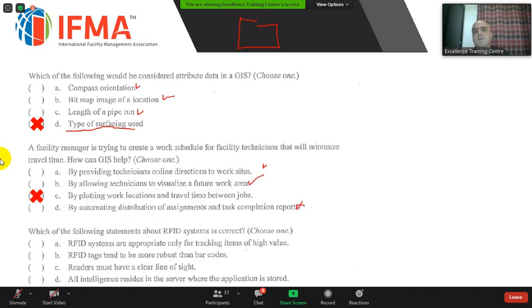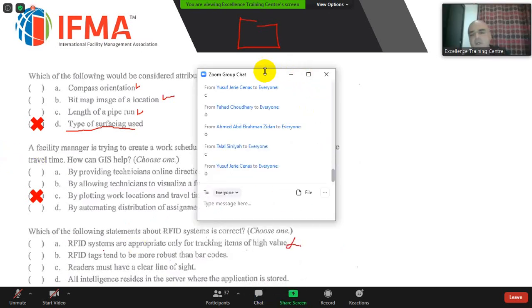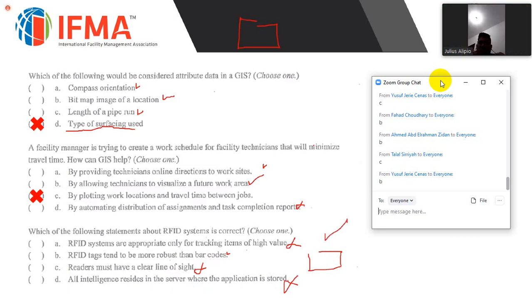Which of the following about RFID systems is correct? RFID systems are appropriate only for tracking items of high value? No, they are used on t-shirts. RFID tags tend to be more robust than barcodes? Yes. Readers must have a clear line of sight? No, that's only for barcodes. All intelligence resides in the server where the application is stored? Again, no, because an RFID chip has intelligence on it, it can store data there. So that was it.